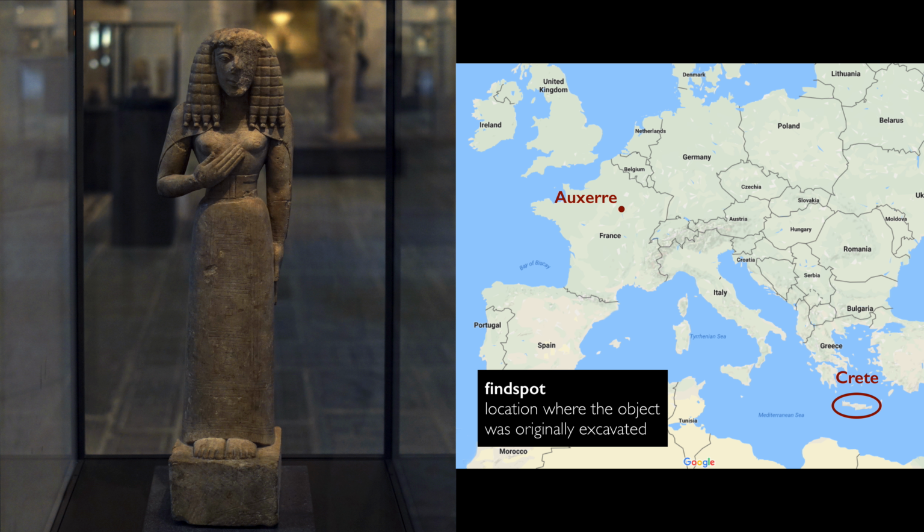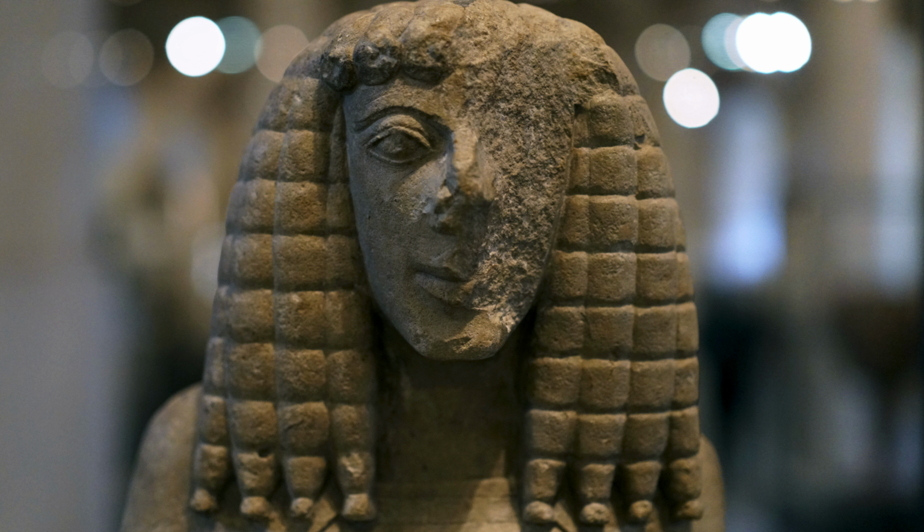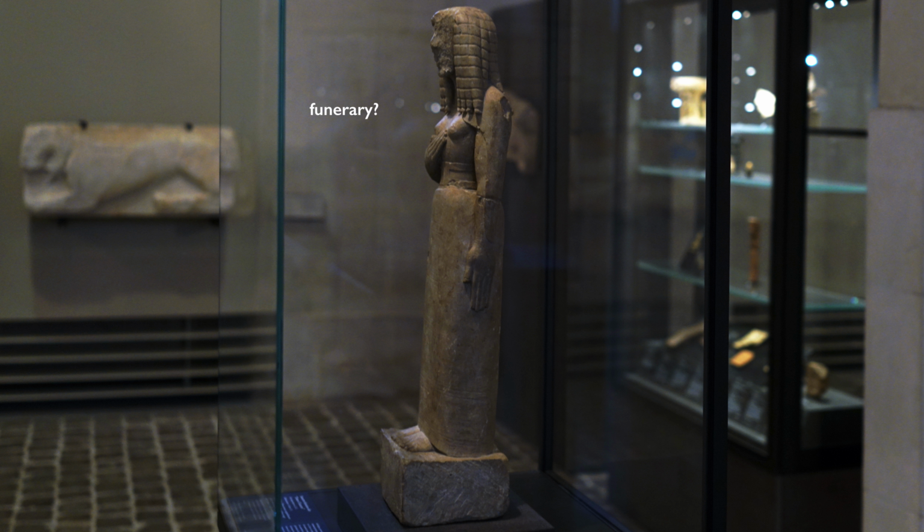There's some conjecture that she may have come originally from a cemetery in Crete, which would mean that she was a funerary sculpture, but we're not sure. It's possible that she was a votive figure, that is, a figure that was meant to honor the gods. And some scholars have even suggested that she might be a goddess herself.